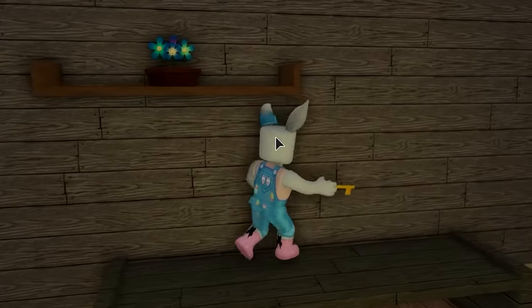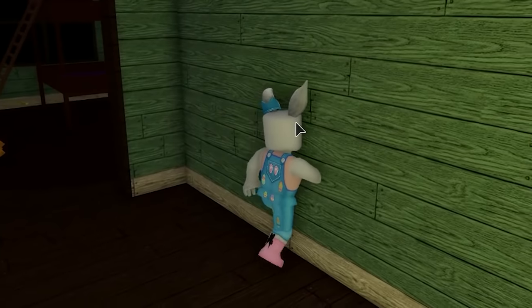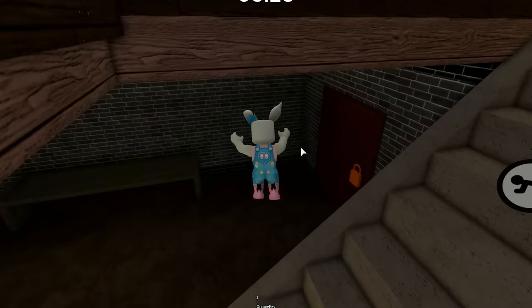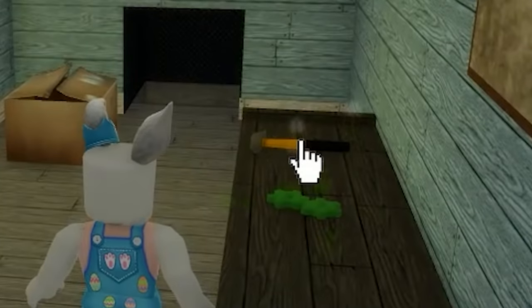Okay, got the yellow key. Press this on the wall. Oh, there it is. Okay, there's more. There's another one. Okay, do it here. Okay, let me go find the hammer. So let's see if the hammer is down here. There's a gear. No, no hammer. The hammer. Okay, got the hammer.